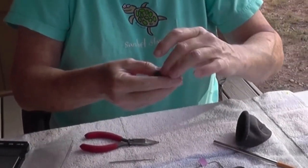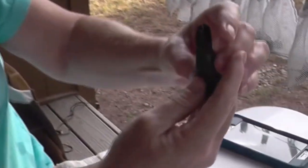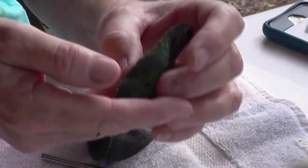So I think this color of green on their back is just so pretty. You can see it in the light. It's kind of turquoisey green. It's different from a ruby throat. It's like emerald green, and this guy is more like turquoisey green. But the throat, of course, is the best thing.